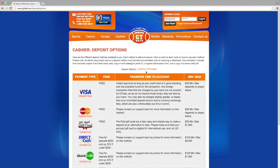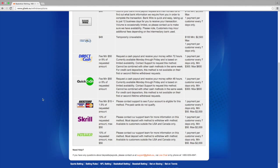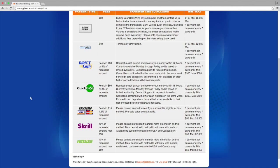It's impressive to me, if we go to withdrawals here, payout options, that they have a decent number. They basically have the same number of payout options as they do for deposit options. This isn't really common for US-facing sites. And though Americans seem to be their focus, I'm sorry to say that a lot of these methods are not available to Americans. US customers will probably have to depend on check by courier, which, wow, look at that, temporarily unavailable. So that could be a problem.